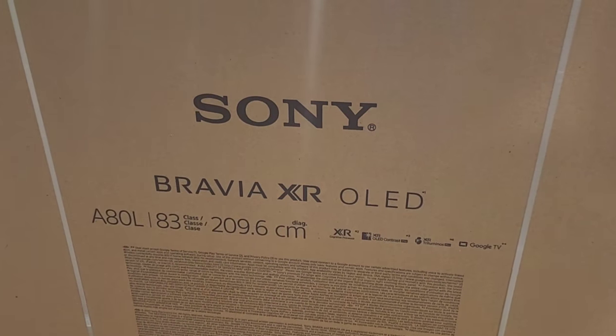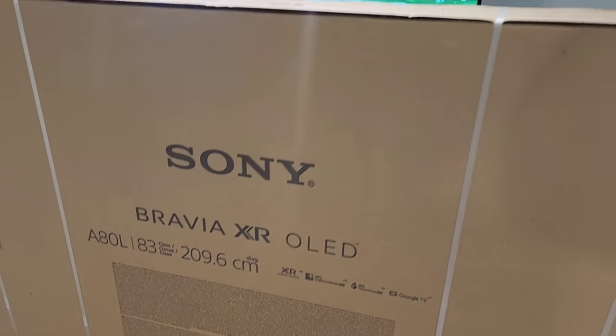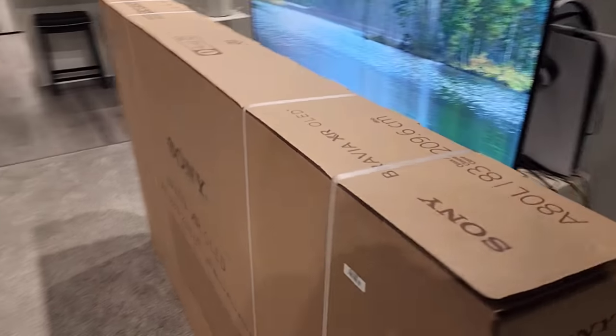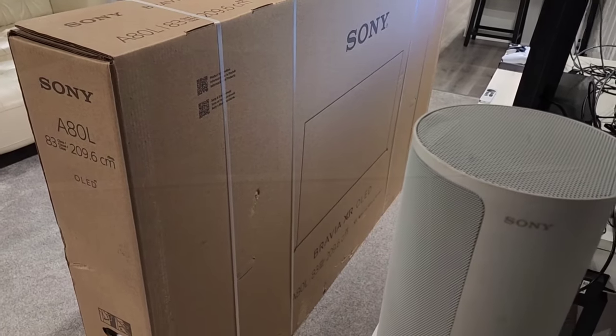Guys, Sony A80L at 83 inches. Let me know in the comments. Are you shocked, surprised, disappointed? What did you have me choosing? As we talked about this from the very beginning of 2023, what TV I would purchase for myself.